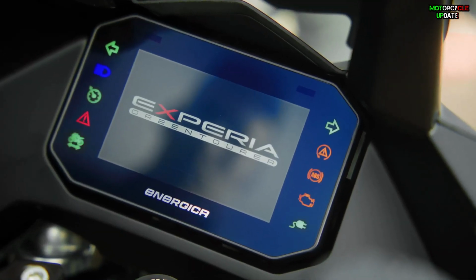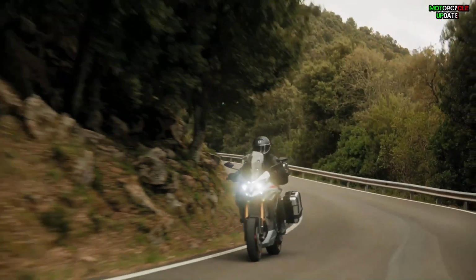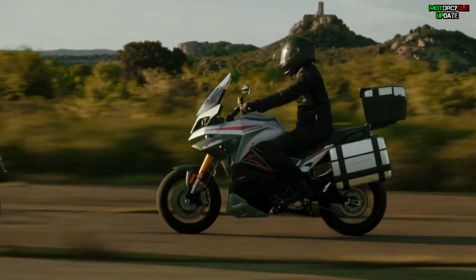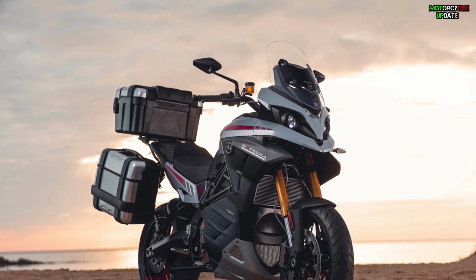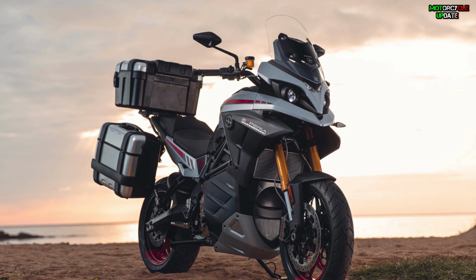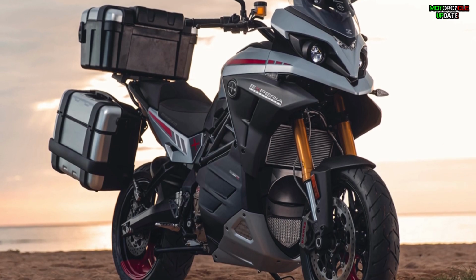The new Experia from Energica presents with a completely new technology. The motor, battery, chassis are freshly developed. The result is the Green Tour platform, which is intended to combine comfort, power and range in an optimal and eco-friendly way. So let's check this out.